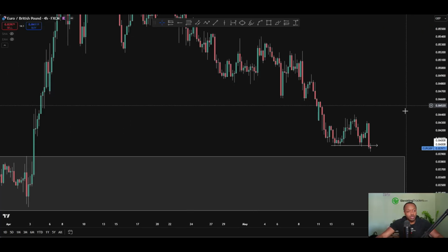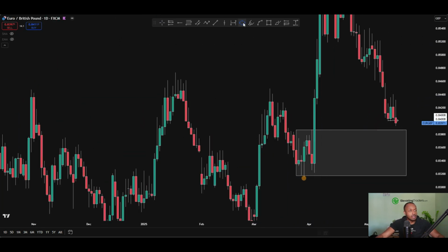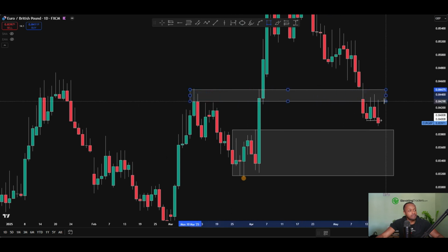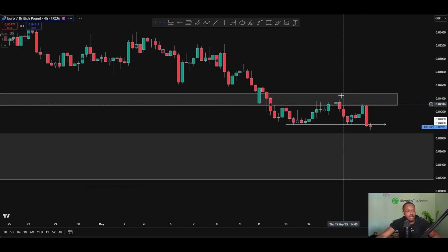Okay, so on to Euro Pound. So Euro Pound, we are coming to a very nice area for a buy. I spoke about a couple of areas where potentially we could see some buyers step into the market and potentially see a push higher for Euro Pound. First level I talked about was 0.844, really nice resistance, potentially could act as support again at that same level, but price didn't really respect it much.